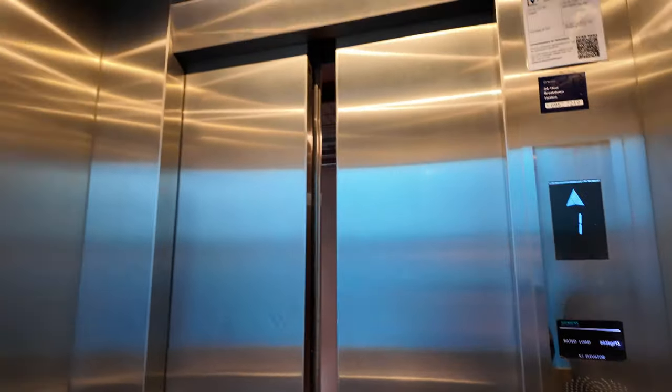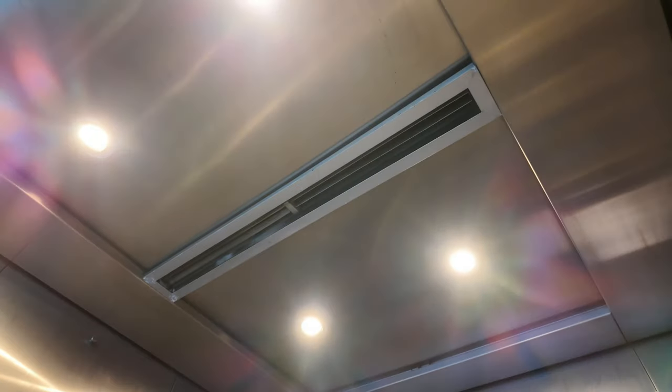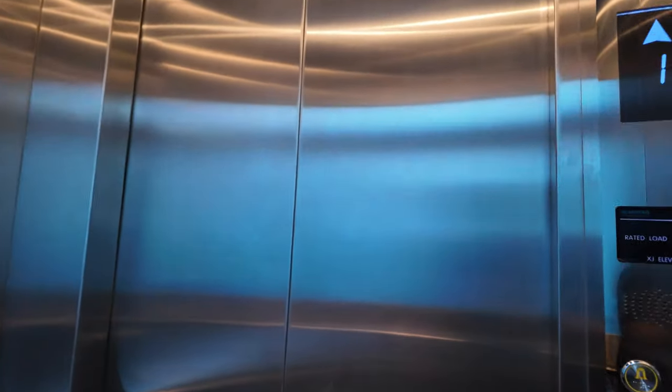This lift is air conditioned. Oh, shiok. But of course, the corridor is not air conditioned. So that is why the lift is air conditioned. Okay, let's take a look at level 2.